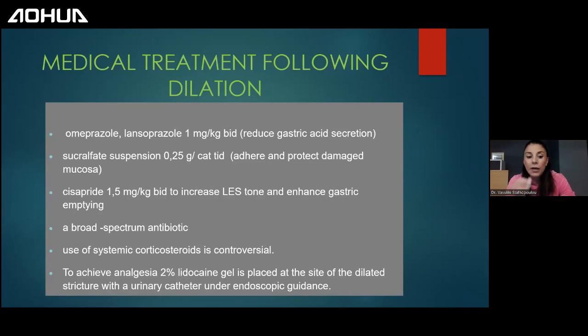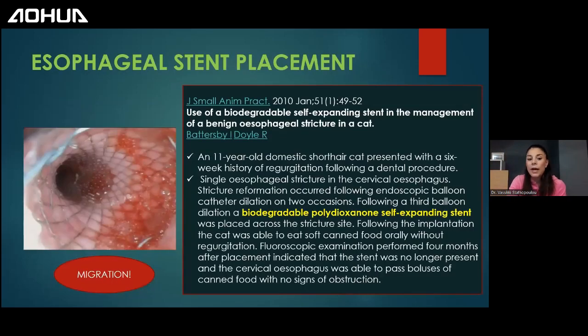Broad spectrum antibiotics. The use of systemic corticosteroids, because I know that a lot of you use prednisolone in these cases, is a bit controversial. I don't use prednisolone. And sometimes in order to achieve analgesia, because I want these cats to eat as soon as possible, I put 2% lidocaine gel that's diluted with 10 mLs of normal saline in a syringe, and I put it throughout the length of the esophagus under endoscopic guidance.